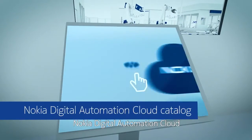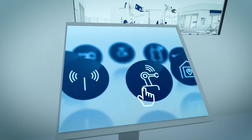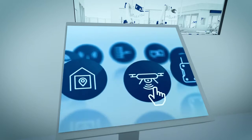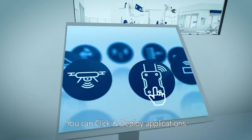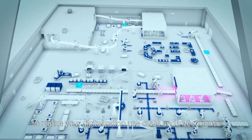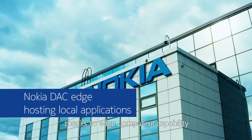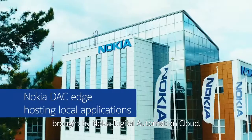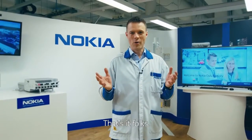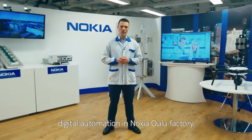Nokia Digital Automation Cloud comes with a catalogue of applications, some from Nokia, some from existing ecosystems. You can click and deploy applications to realize your digitalization use cases and investments. The applications run locally, thanks to edge computing capability brought by Nokia Digital Automation Cloud. That's it, folks. I hope you enjoyed our tour of digital automation in Nokia Oulu factory.